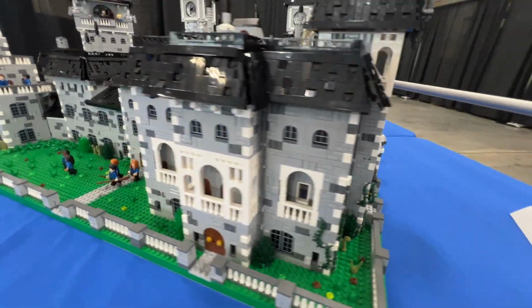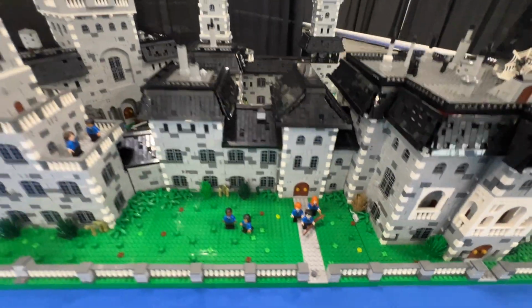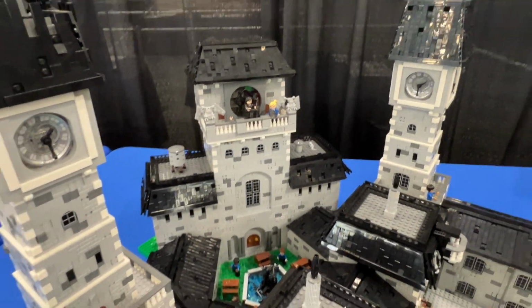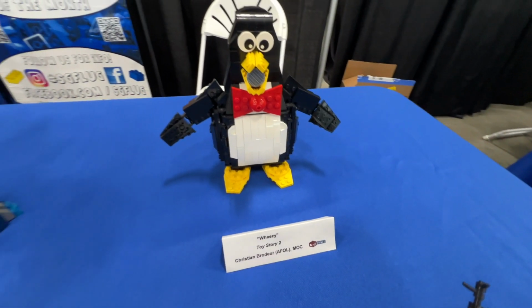Gonna give you a quick little look around tonight, but then the real action starts tomorrow on Saturday when it opens to the public, and it's gonna be great. So stick around, I'm gonna show you the whole weekend, and let's get to it.